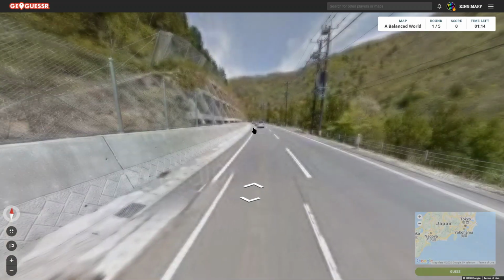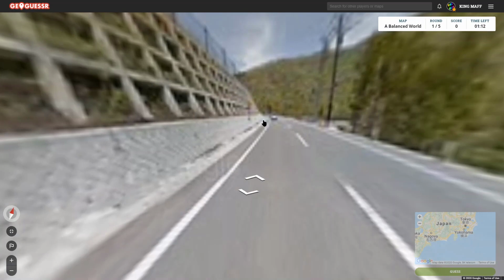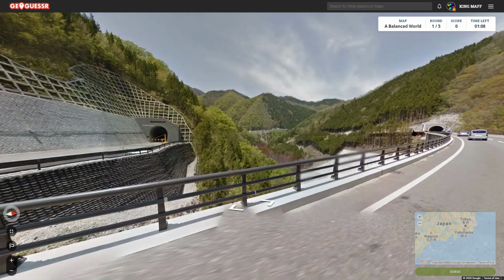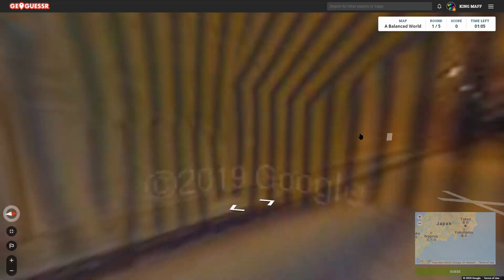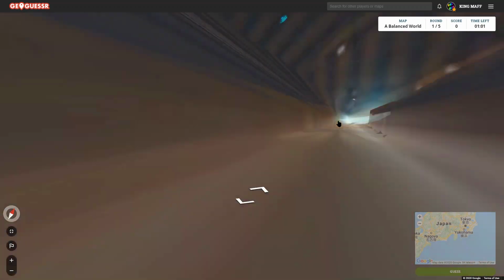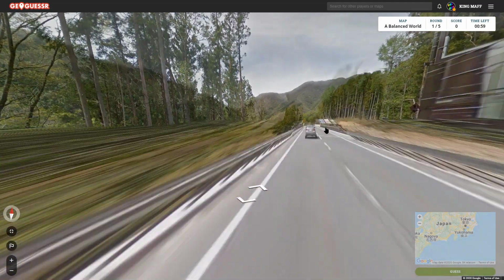Lots of tunnels. Lots of tunnels. Which takes away from the natural beauty of the place, if you ask me. Look how great this looks, and then look how great this looks, you know? One of the two images looks a lot better than the other. Can you pick out which one it is?